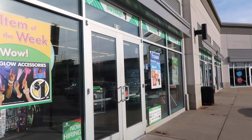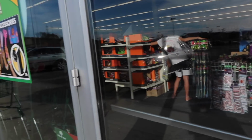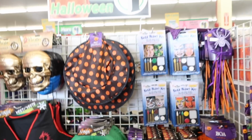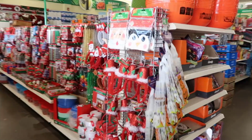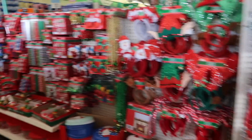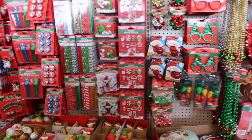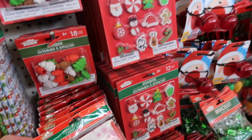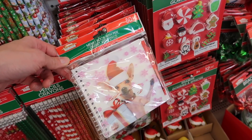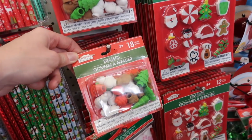So we got a comment or two telling us that they have Christmas squishies in here now. So we're gonna see what they have. So there's some Halloween stuff, and here is Christmas stuff. So they have a lot of Christmas stuff out right now. Maya, look at this. Who does that look like? Princess. Princess Poodle. And here's these erasers that you like, Alayah.